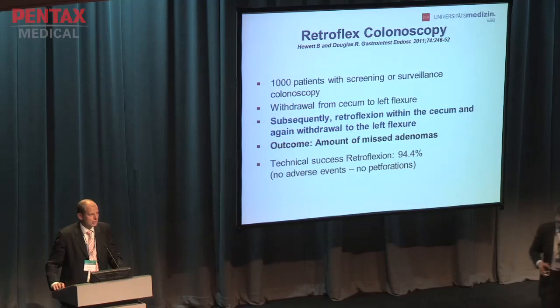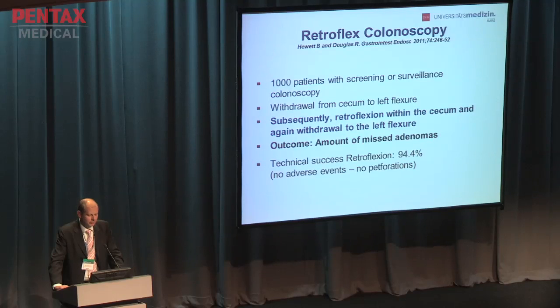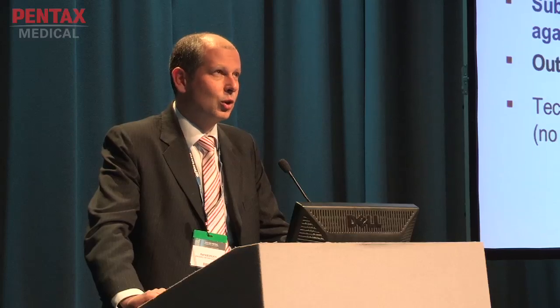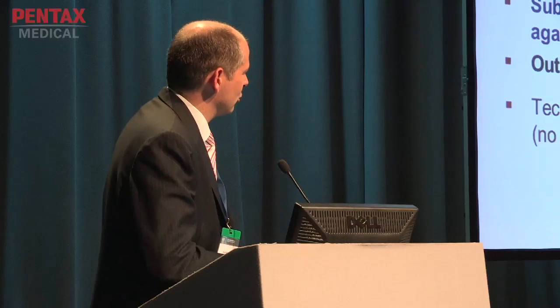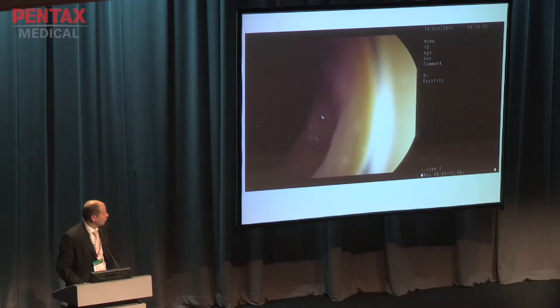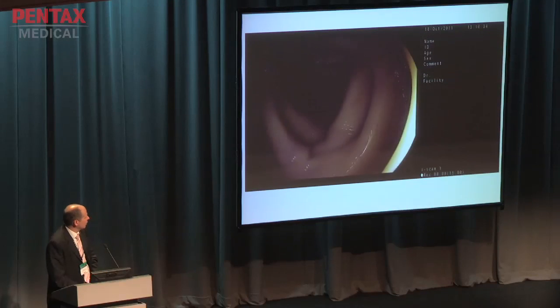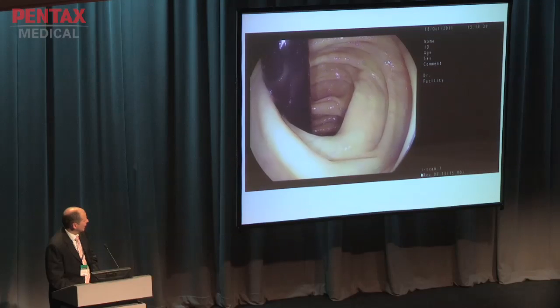And there's a substantial paper by Dr. Rex, one of the well-known colonoscopists of the US, and he did retroflex colonoscopy in 1,000 patients. And I was taught not to do so, but now with the more flexible endoscopes, which are also delivered by Pentax, you can do it, and you see there were no perforations, and a technical success rate of about 95%. I show you one of my videos, so you can easily go into the cecum, you do the retroflex, and then you can really carefully look behind the folds.